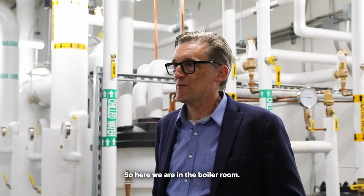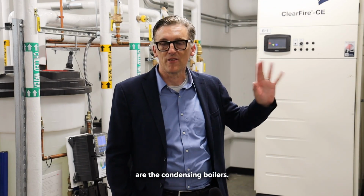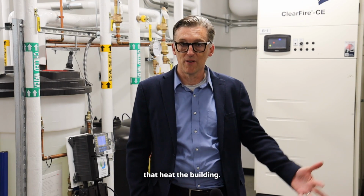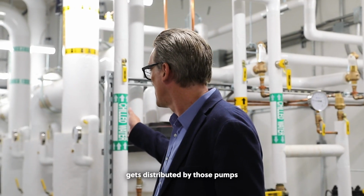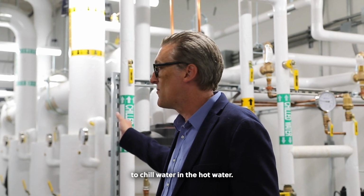So here we are in the boiler room. Behind me are the condensing boilers. They're the high efficiency boilers that heat the building. Along to the side is all the piping distribution, so all the heating and cooling gets distributed by those pumps, the chill water and the hot water.